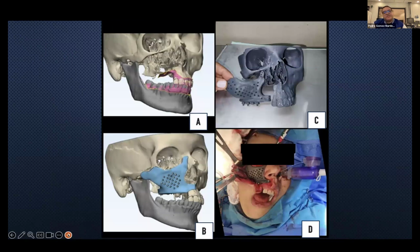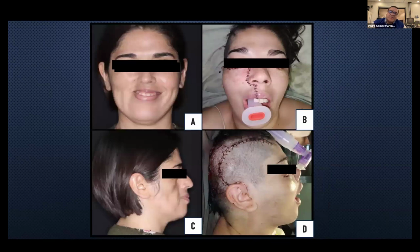The maxillofacial surgeon wanted to have this model to be tried on first before having to make this implant in titanium, because we don't have this here in Honduras. So they have to make it in Spain and import, and it's very expensive. So he wanted to try if it would fit first on the 3D printed model so he could then ask for the titanium plate. These are the results of the surgery. You can see the defect on her face and that it was corrected afterwards.